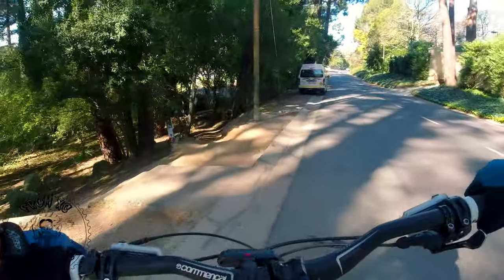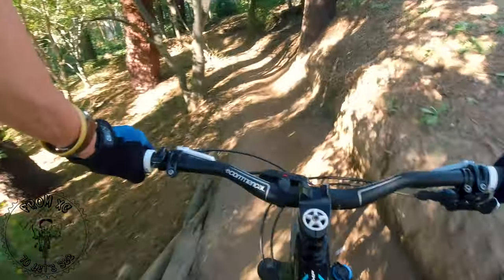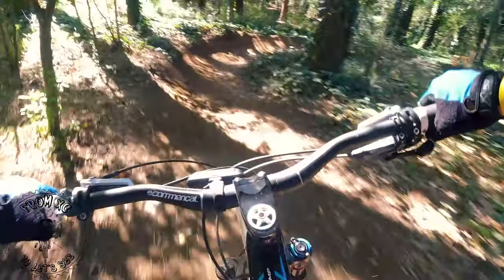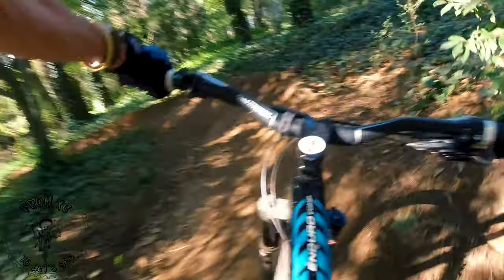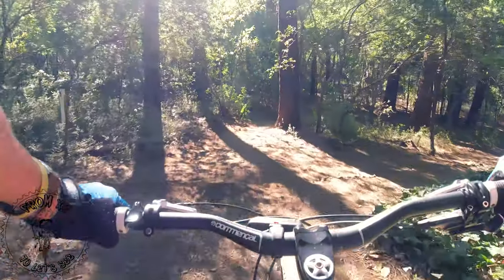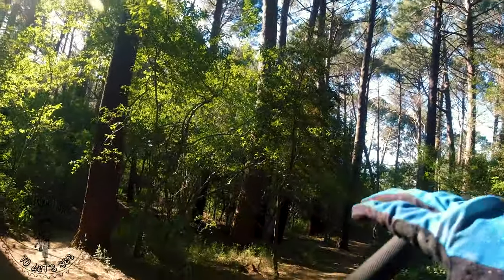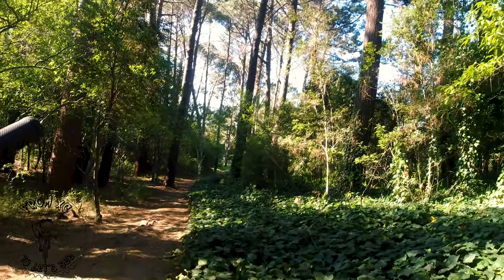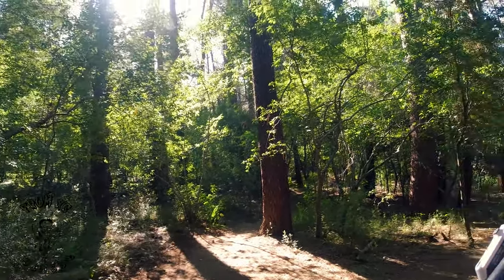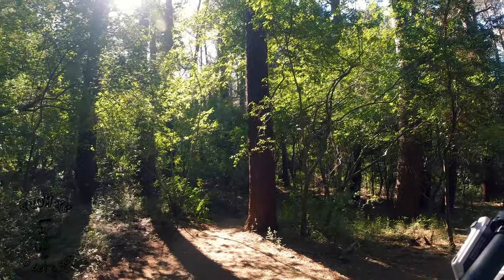Alright, so we come down here. Couple of berms. Alright, now it snakes off into two parts. As you guys can see, that's a rooty section over there and that's a flowy section over here. So I'll show you both. I'm going to do the flowy section first and then I'm going to do the rooty section.